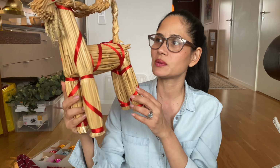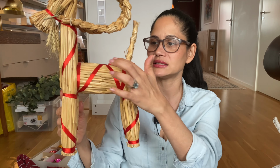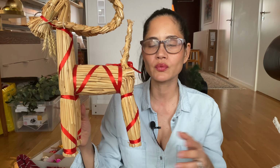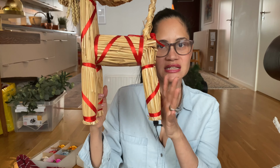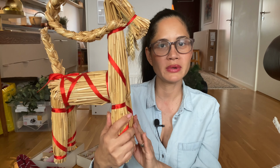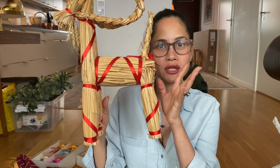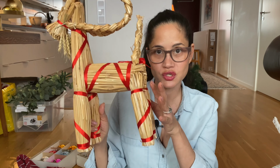I just like this one because I think it's very personal to me because it's hers, and this usually comes with a red ribbon, but nowadays, because everything is so modern, you can have pink ribbon and black ribbon, anything that coordinates with your Christmas decor. So this is the first piece I wanted to show you. Probably not very traditional to most places to have a goat, but it's supposed to bring good luck. They have a lot of these around here in Sweden. So this is the very traditional one.